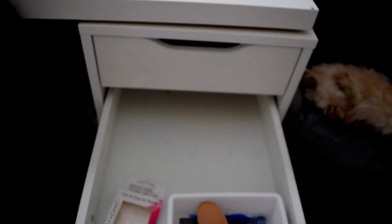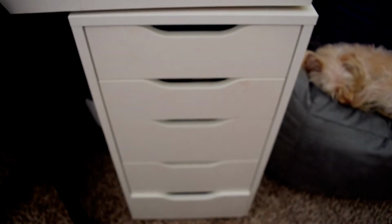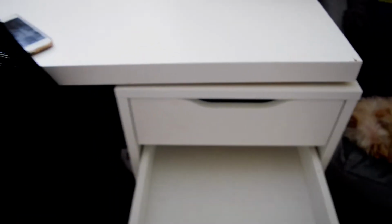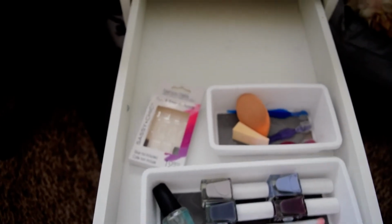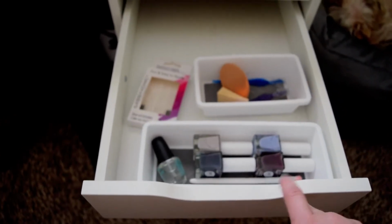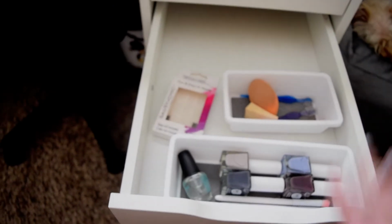This is an Alex 5-drawer set, I believe, from IKEA. I'll close that. There it is, and there's my dog. But this second drawer, I'm actually going to move it to the first drawer. I just haven't done it yet. But this is all of the products that I'm testing out, or any random beauty products I want to have when I'm doing my makeup. So that's what I have here.